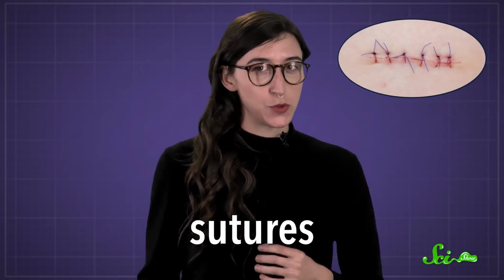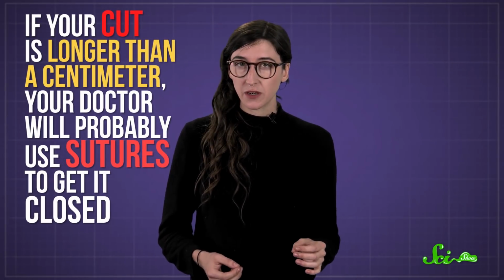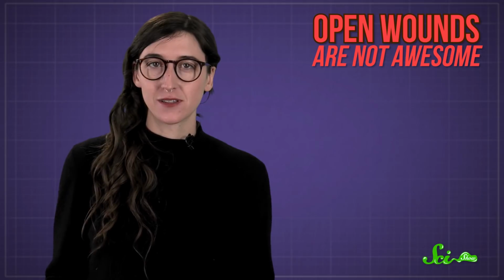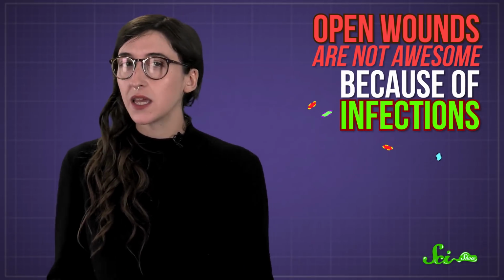External stitches, or sutures, are used to hold two sides of an open wound together while they heal. As a general rule, if your cut is longer than a centimeter, your doctor will probably use sutures to get it closed. Open wounds are traditionally not awesome for a bunch of reasons. Infection is the main worry, because bacteria and other nasty things can get in if there's an opening.